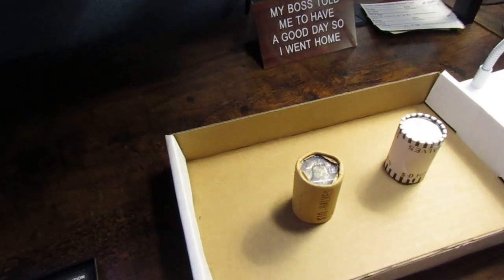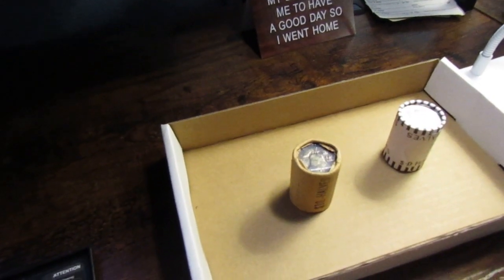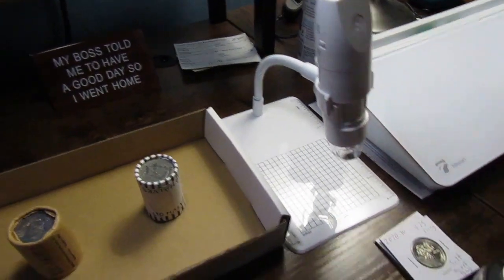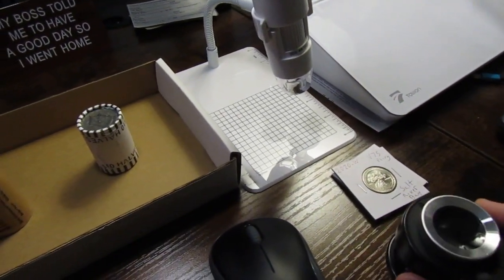Okay, we're going to bring you back. I'm going to set up the tripod and we're going to open this up, with gloves of course, and we'll see if we've got any nice coins in there. I've also got my trusty magnifying glasses here to take a look.